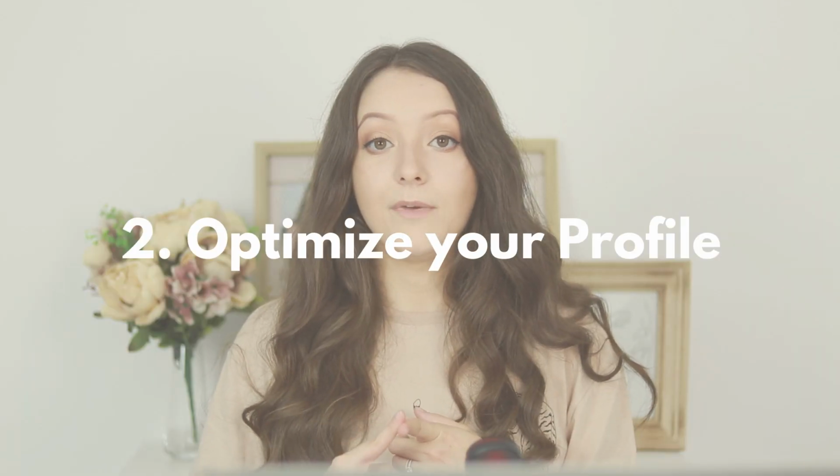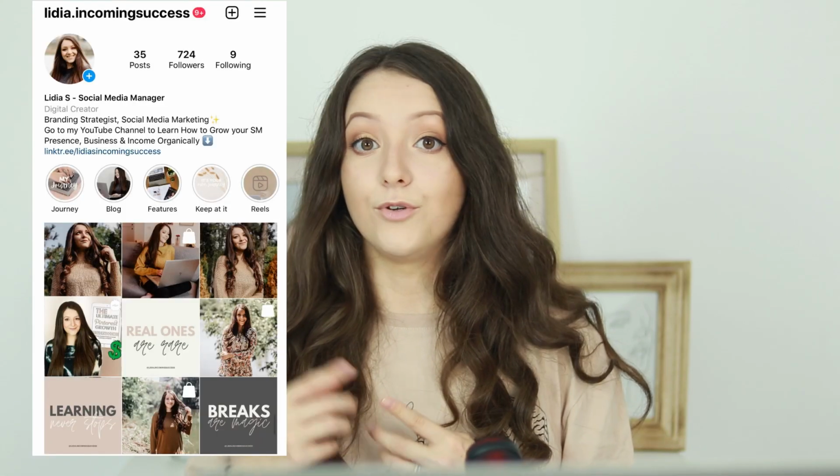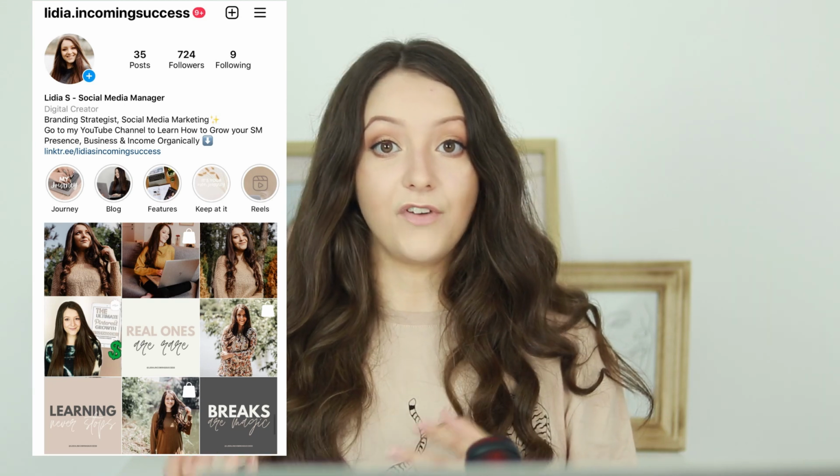The next thing, optimize your profile well. Have a profile image of yourself or of your logo if you are a business. Optimize your bio, your profile description, add your links, how people can contact you. And if you're a business, also connect your Facebook page by going to edit profile and add your page.